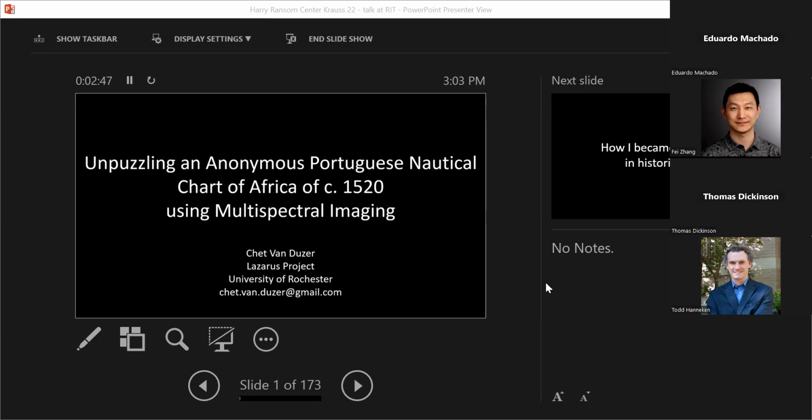And with Chet's help to find the objects, we've been doing, with Greg Hayward and several other folks, multispectral imaging of maps of interest. And Chet has several more that he wants us to work on. So, retirement is received. So Chet, go.